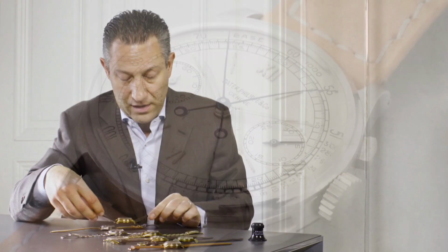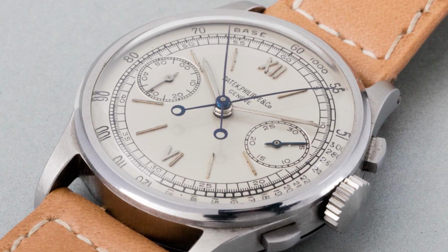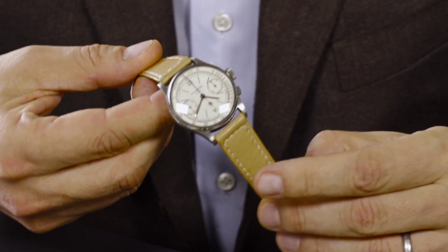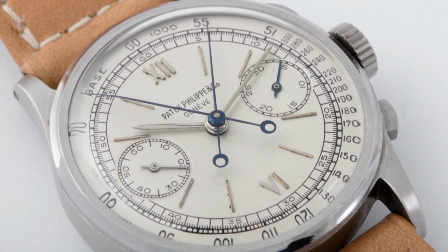The absolute top lot of this auction, certainly one of the most historical watches within our community, is the stainless steel 1436 split-second chronograph. The 1436 chronograph by Patek Philippe is always fitted with a split-second movement. It's a 13-line chronograph movement by Patek Philippe, and it was normally cased in yellow gold and pink gold, but in stainless steel it is virtually as rare as a blue diamond.